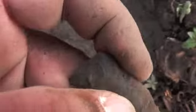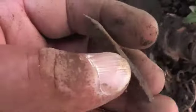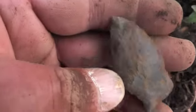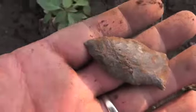This one here is not ground though, but it looks just like your mother's. It's a little bigger. I'll look at them after a while. I've had a pretty good day.